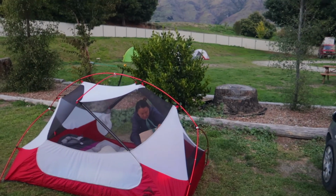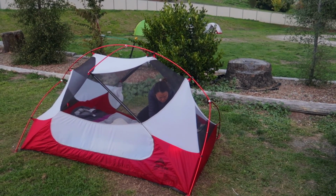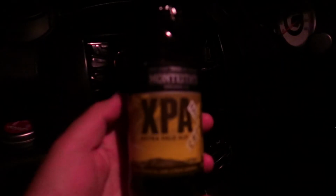But tomorrow we're gonna do Roy's Peak and the Blue Lagoons. So tomorrow's gonna be another day of lots of things to do, and a beautiful hike to do and see some lagoons. So that's what we're doing for tomorrow. Tonight we're just gonna have a nice warm shower. Yeah, that's right, there's a warm shower here.